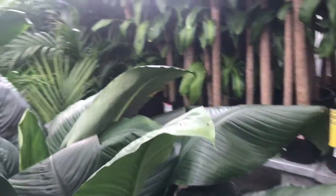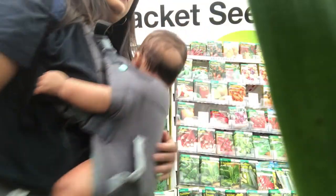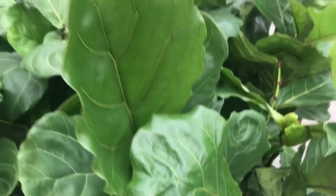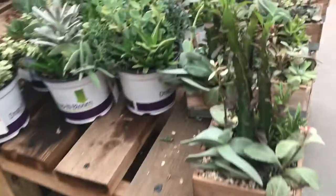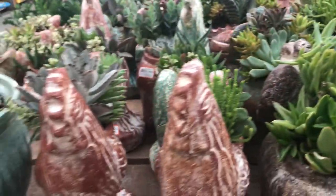These are $100. This is how we roll around in stores, and it's a workout. I'm sweating. $17. This irrigation is beautiful. These little animal planters are so cute.